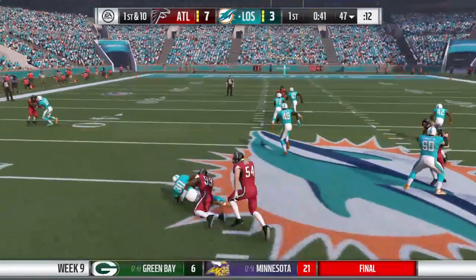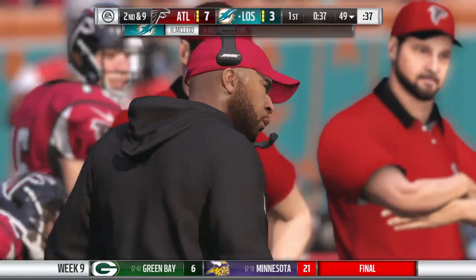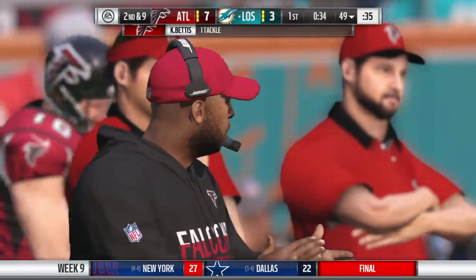Now a handoff here to his running back. And nowhere really to go there. He'll take this up just shy of midfield. Credit him with a 1-yard gain there to make it 2nd and 9.